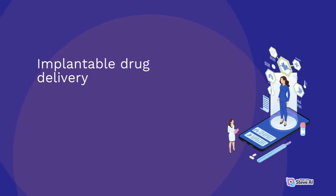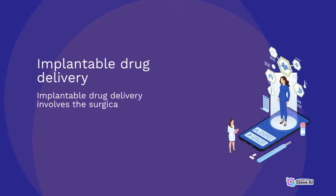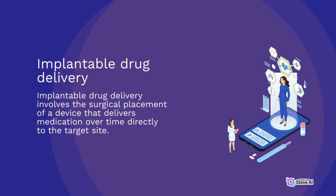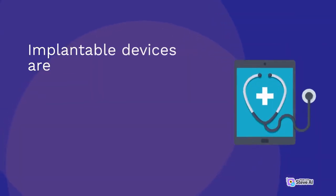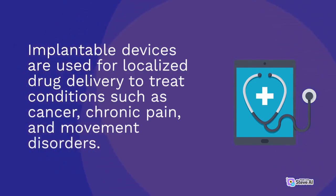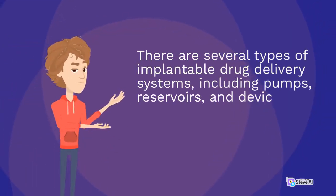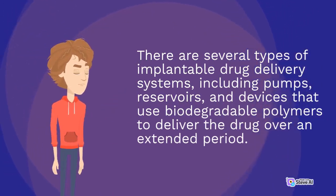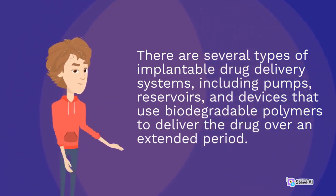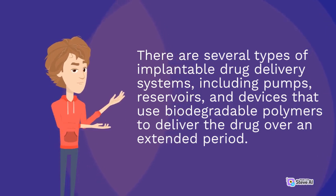Implantable drug delivery. Implantable drug delivery involves the surgical placement of a device that delivers medication over time directly to the target site. Implantable devices are used for localized drug delivery to treat conditions such as cancer, chronic pain, and movement disorders. There are several types of implantable drug delivery systems, including pumps, reservoirs, and devices that use biodegradable polymers to deliver the drug over an extended period.